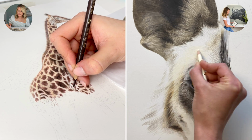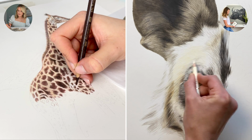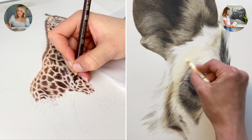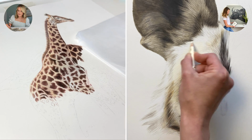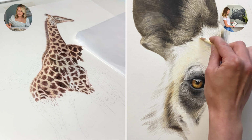Yeah, of course. So I'm Zoe Fitchet. I'm a wildlife conservation artist and I'm a mum, which actually takes up more of my time at the moment. But I draw in coloured pencils and I also do a bit of painting as well. And yeah, just love animals basically.